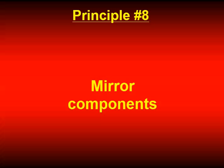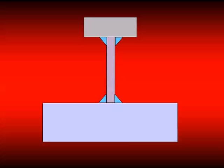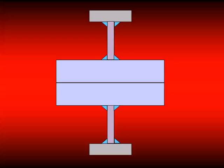Principle number 8 says mirror components that have similar geometries. What's that? Here's a non-symmetrical shape, but let's assume I have to make a bunch of them. If I put those back to back, I create symmetry. Now the shrinkage stress of these welds will offset the shrinkage stress of these welds. The shrinkage stress of these offsets those. Now I have to have good, strong clamps or tack welds.